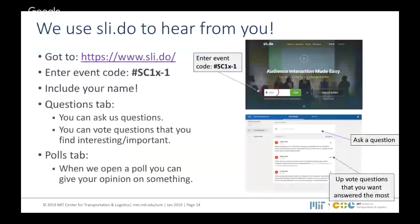We also want to point you to Slido. We are using Slido for all of the live events from now on, so make sure you are familiar with the different areas. Explore the questions area and submit any questions. We'll be answering them at the end of this live event.